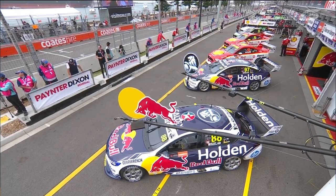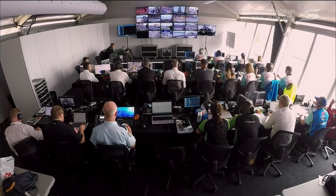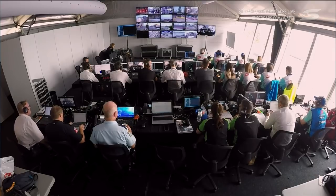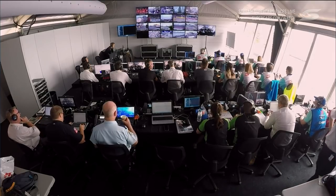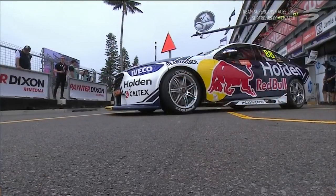So CAMS race director Tim Schenken makes the call to prepare everybody now for this session. It's amazing scenes, and there is CAMS race control around here. You've got Newcastle Beach, you've got Fort Scratchley, you've got Nobby's, you've got the Hunter River, this city by the sea, and a famous location in New South Wales.